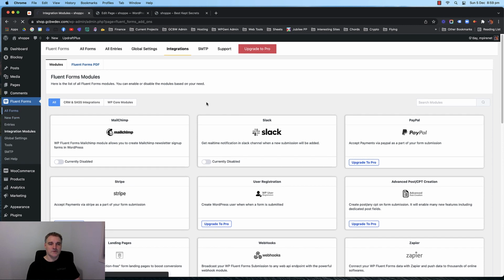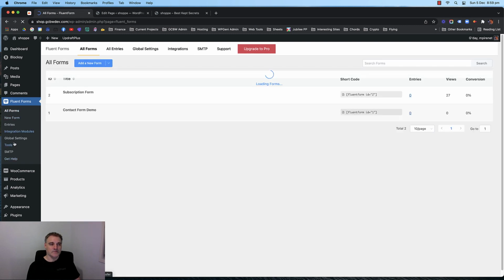So yeah, you would basically set up, say, connect up MailChimp. It's not just simply turning on the MailChimp option here. You've got to connect it to your MailChimp account, and then you've got to connect it to the integration modules here, and then it'll send that data through to MailChimp.